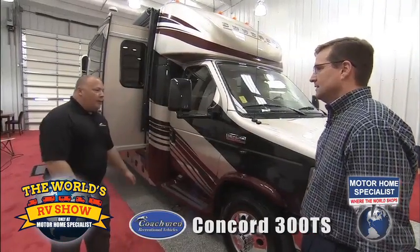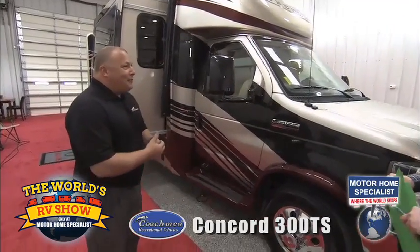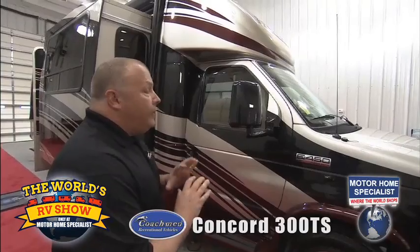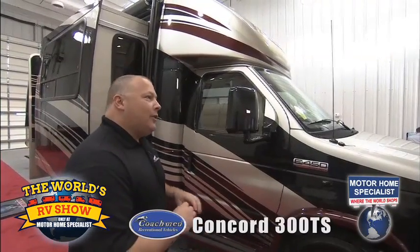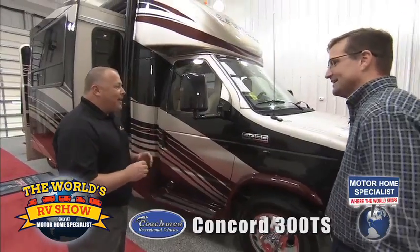So here we are at the Concord 300 TS. This is a great selling floor plan for you guys. You do a tremendous job with this floor plan. This coach is loaded up with features, so we have a lot to talk about here. It's going to be feature packed.